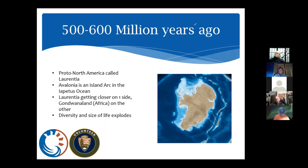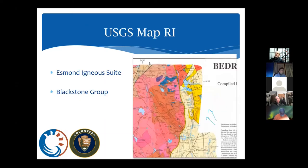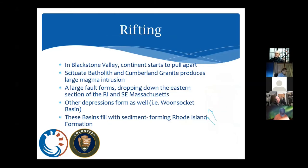So, Avalonia collides with North America, but at some point it starts pulling apart, and in the Blackstone Valley we're part of that area that starts getting ripped apart. And when it gets ripped apart, it's a divergent plate boundary. It's where the two parts of the continent start ripping apart and magma starts boiling up. Remember I showed you that of a continent being torn apart and a sea developing?